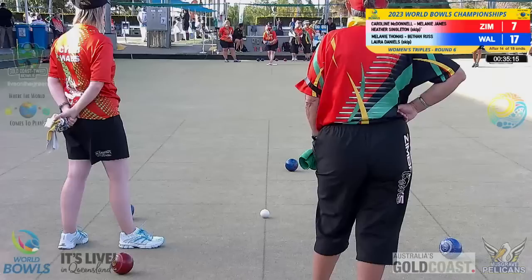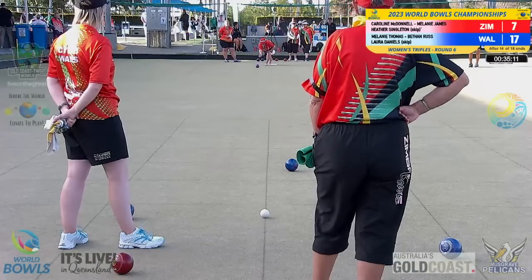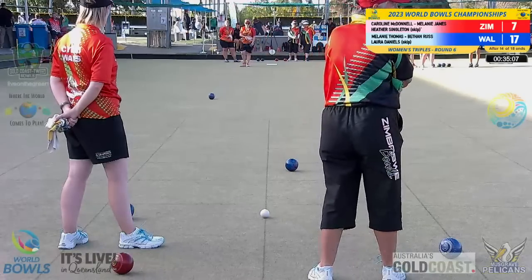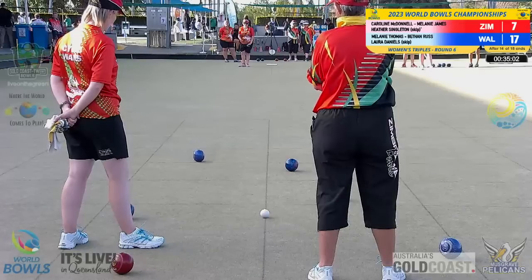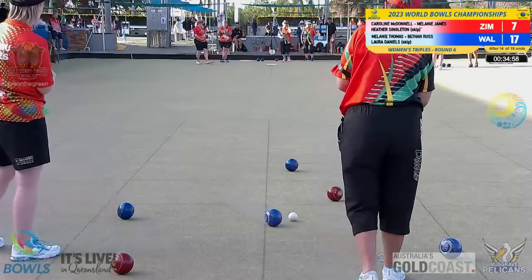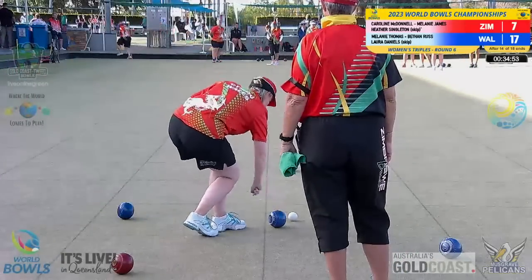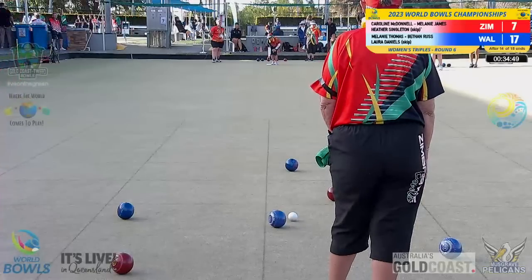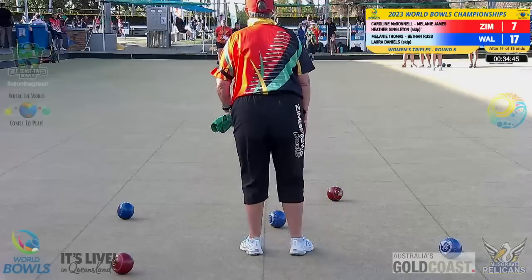Okay, we've got Bethan on the mat at the moment. Bethan Russ playing for Wales, of course. Wales using the blue bowls and Zimbabwe using the red ones. Tell you what, she's played this beautifully. That's the shot. Yep. Great bowl. Had a very good game, Bethan. She has, hasn't she? Played some telling shots when they were required.